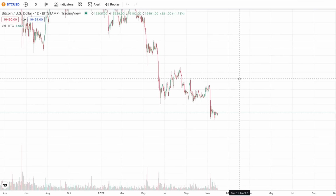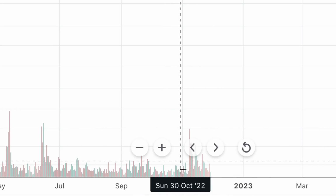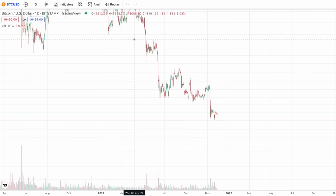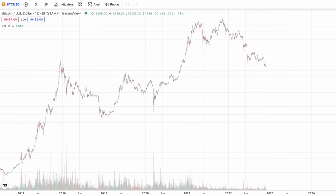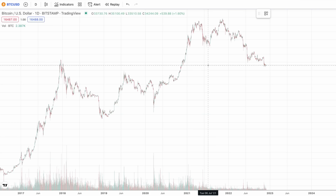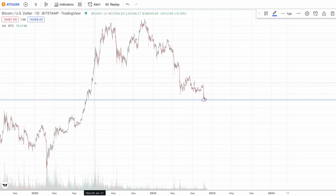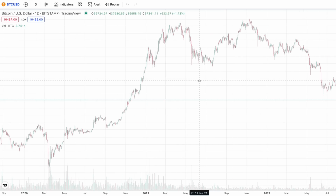Now we've got Bitcoin still trading at around $16,500 as of the time of this recording. We really haven't seen too much movement for Bitcoin. You can see volume is up though, whether it is buying or selling volume. So Bitcoin is finding a nice level of support in and around here. Just zooming out on the Bitcoin chart, you guys can see here, if I throw on a horizontal line, Bitcoin is finding a nice level of support in and around here. So just zoom back in to see some details.